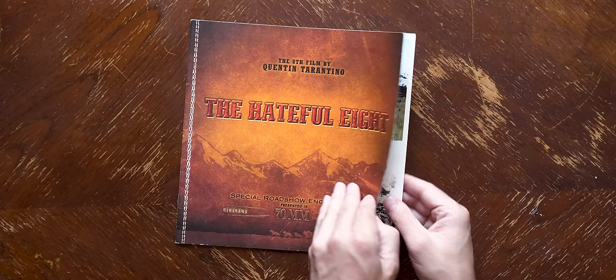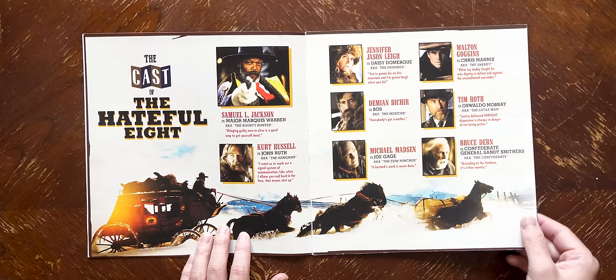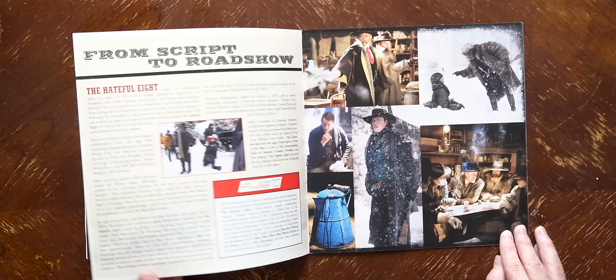So you got a little extra flair and also a program with roadshows. Sometimes you got that overture or the intermission with the music. They were shown in big fancy theaters and they had this spectacle to them. Here in Toronto back in 2015, I was lucky to see the roadshow version of The Hateful Eight at the Varsity.